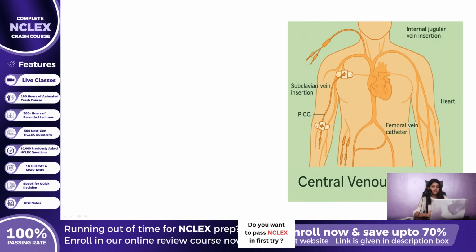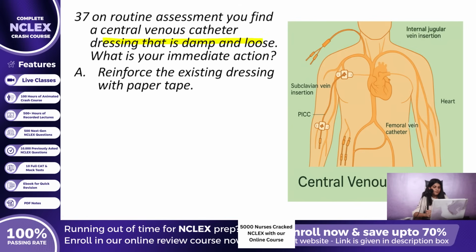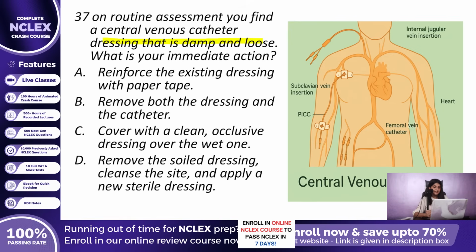On routine assessment, you find a central venous catheter dressing that is damp and loose. What is your immediate action? Here are your options. A. Reinforce the existing dressing with paper tape. B. Remove both the dressing and the catheter. C. Cover with a clean, occlusive dressing over the wet one. D. Remove the soiled dressing, cleanse the site, and apply a new sterile dressing. The correct answer is D.